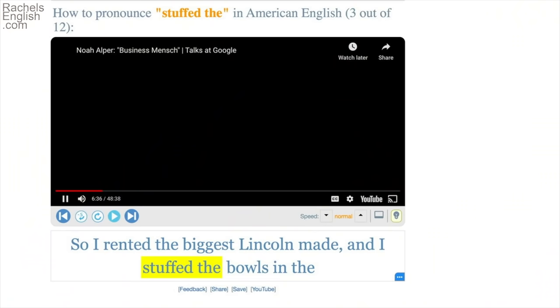So I rented the biggest Lincoln made and I stuffed the bowls in the trunk.